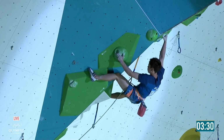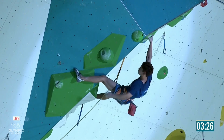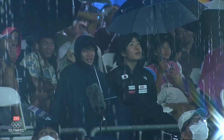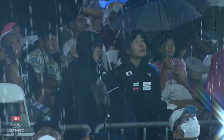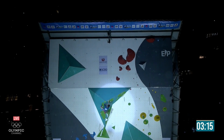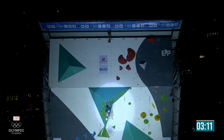Oh, it's raining again. Yeah, it's coming in and out. I think the storm is circling these skyscrapers around us. Doesn't really seem to be changing. Yeah, you can see there it is, the rain. Doesn't seem to be changing the conditions too much. It's just damp on the approach. Yeah, it was already super humid even earlier.